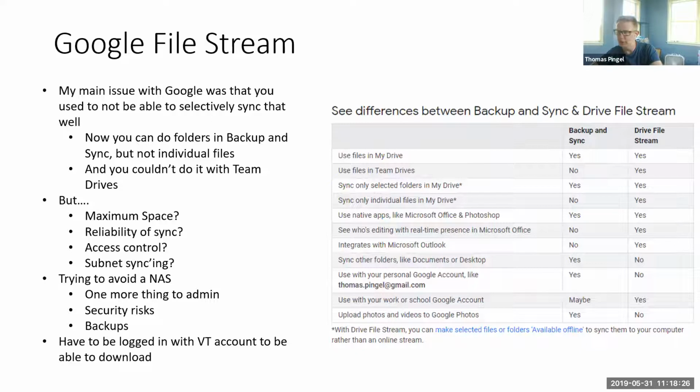In particular, you can selectively sync not only folders, but individual files. So if I just need this particular LiDAR point cloud or this particular orthophoto, I can just get that as opposed to trying to sync up a particular folder. That's nice. I think in the past, people probably would have tried to just use a network attached file system, a homebrew system. I'm trying to avoid that. It's probably the cheapest way to get a lot of space up, but it's one more thing to administer. So hopefully we can make some of these systems work.